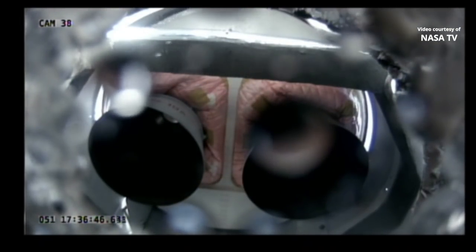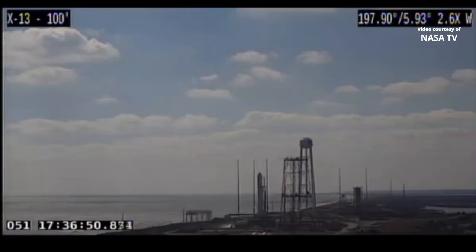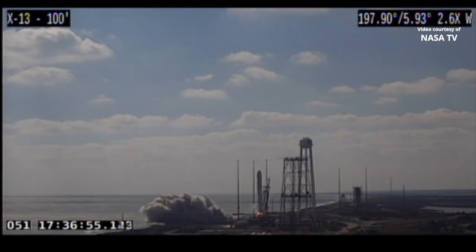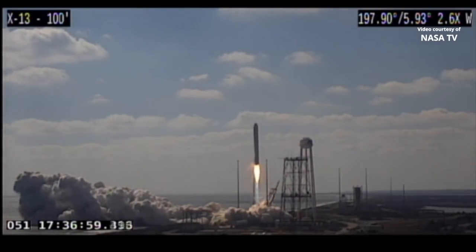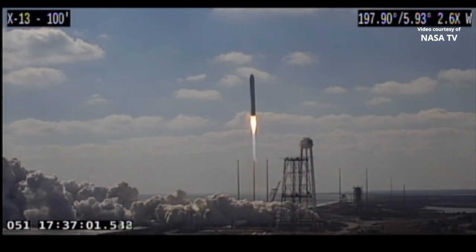Five, four, three, two, one. We have engine ignition. Main engine start, and we have liftoff of Antares for the NG-15 mission from the Wallops Flight Facility.